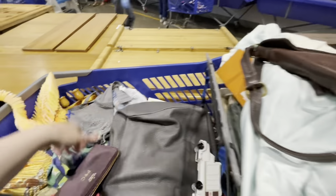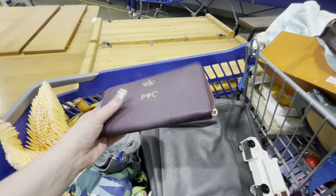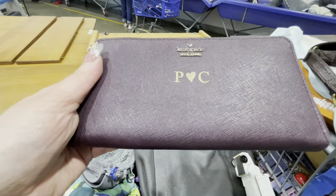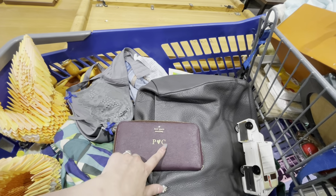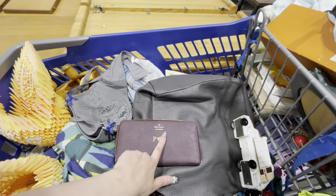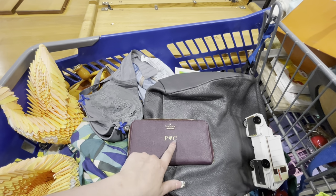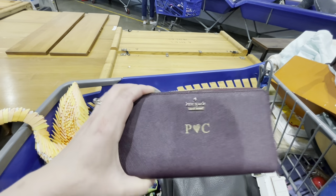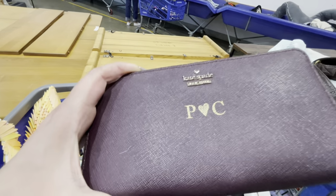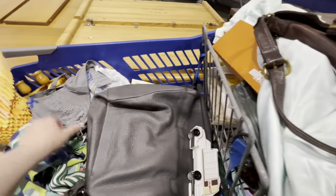No. Okay. I have a Kate Spade wallet. It's missing its little zipper pull, and someone branded it. Or did they get this stamped? They might have had this stamped. I was thinking if they did it, I could probably get it off, but if it was stamped, which I think Kate Spade will let you do, it'll probably be more difficult to get that off, so not sure if I'm going to be getting that.